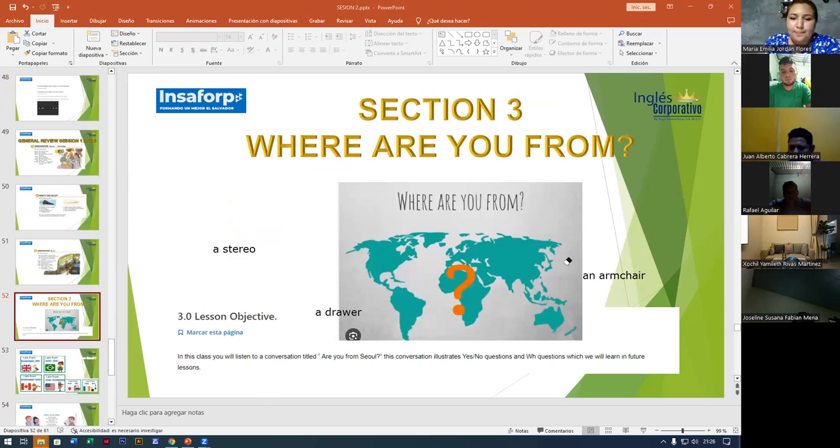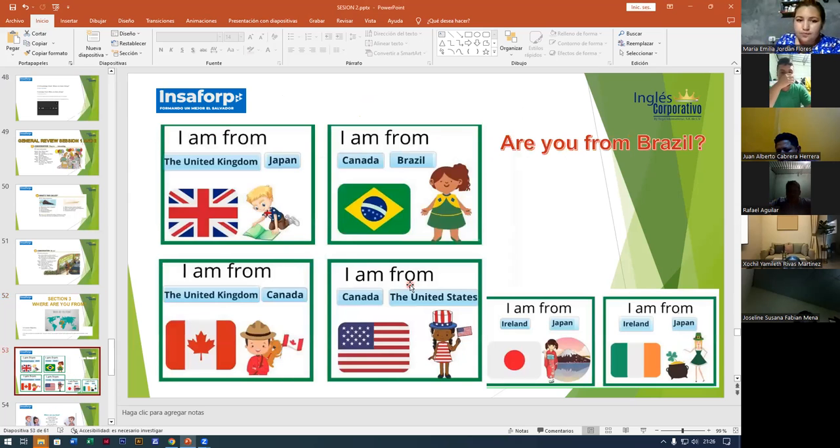And in section 3, we are going to learn about the nationalities. We know that people are from different countries, different nationalities. So let's check here. Section 3, where are you from? As I mentioned, different countries. For example, I am from the United Kingdom. I am from Japan. I am from Canada. I am from Brazil. You have also Canada, United States. Here we have a different one. I am from Ireland, right? We have Japan and Ireland.